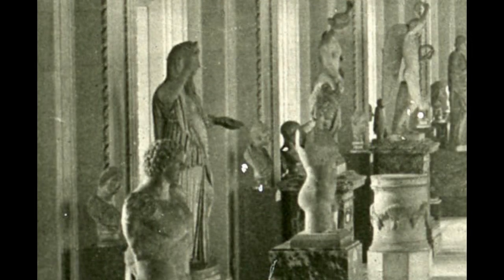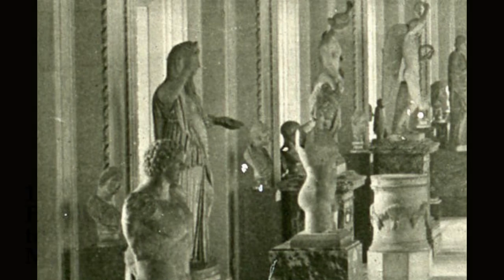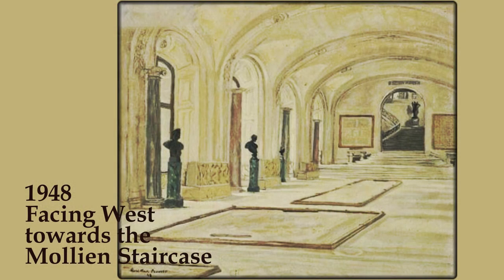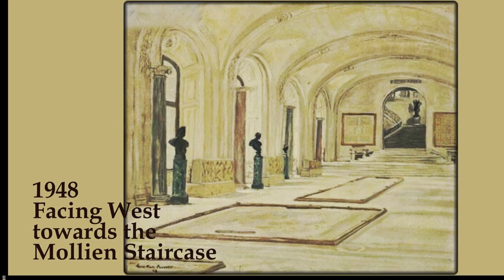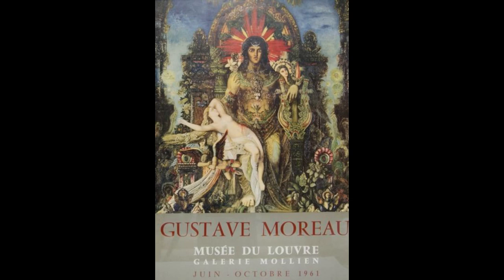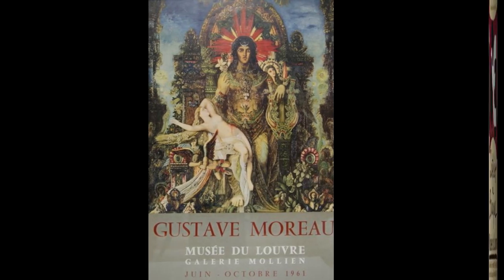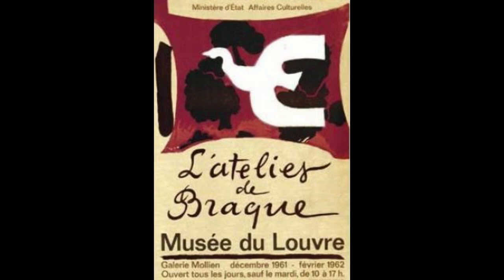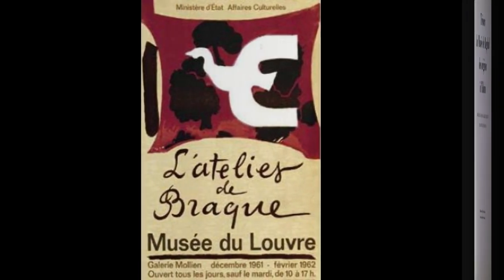By 1903, the view of the gallery was very different. It was now really a sculpture gallery. In the 1960s, the Mollien Gallery was often used as an exhibition hall.